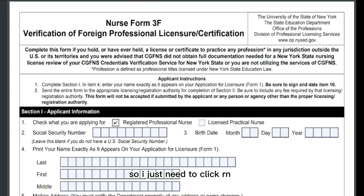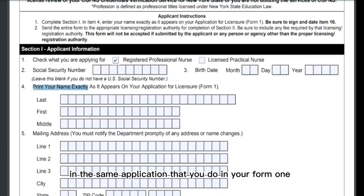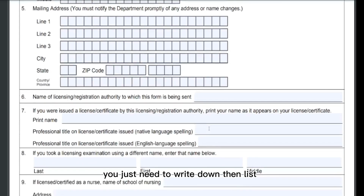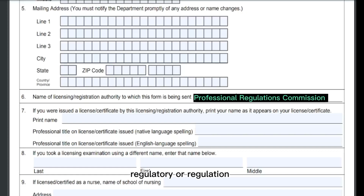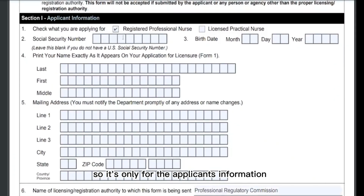So I just need to click RN. Same thing, if I have a social security number, just fill in your date of birth, the day, the year, and you just need to put down your name exactly the same as in your Form 1 or your online application, with the same mailing address. You just need to write down the name of the licensing registration authority, for me the Professional Regulation Commission, PRC. And you just need to put all the information. So the first section, you just need to fill out. It's only for the applicant's information.